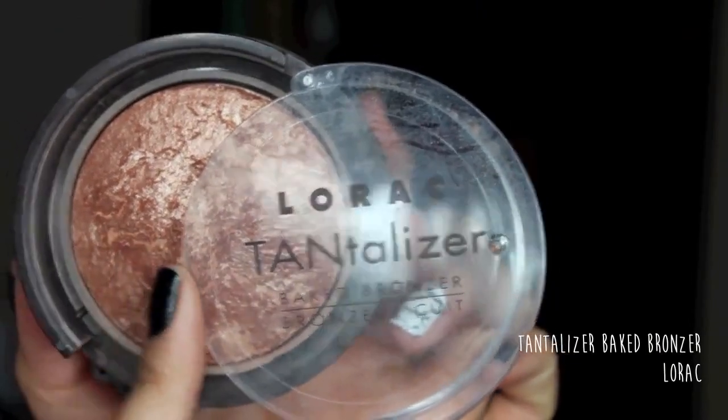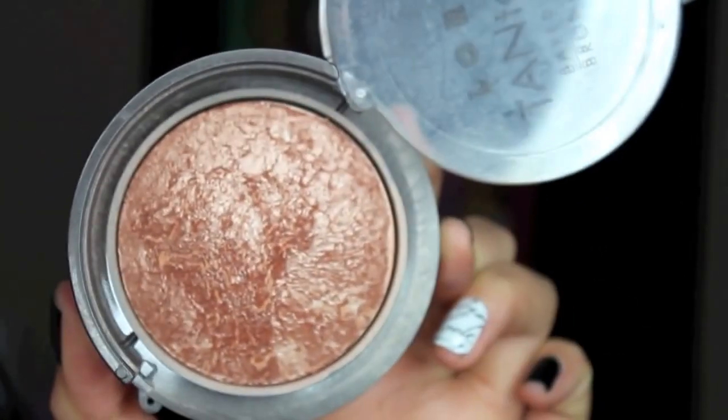Okay, now to add some color to my face. Not too much color. What the heck? Not too much color because I don't want to have to take off too much makeup when I have to go to my next session. So I'm just going to be using this Baked Bronzer from Lorac and using an angled brush from Sigma Makeup and just putting that right in the hollows of my cheeks, slimming down my face a bit, and adding a little bit of sun-kissed color to my cheeks as well.